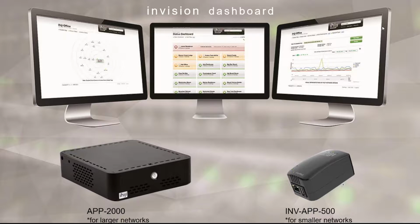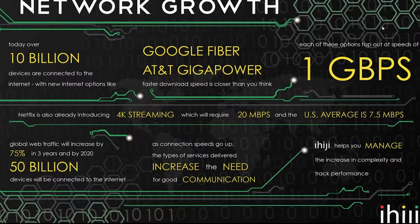So my recommendation is when you're setting up D-Tools and when you're setting up Ihiji as an accessory to your networks, to use the app 2000 by default. And if the sales guy is pushing back saying, hey, I don't know if we're going to get this additional cost in there because this is a small network and it is a small job and this customer's budget conscious, then you can make the swap out for the app 500. And that's really the best practice. The app 2000 or app 2100 is what you should be using in your everyday jobs.